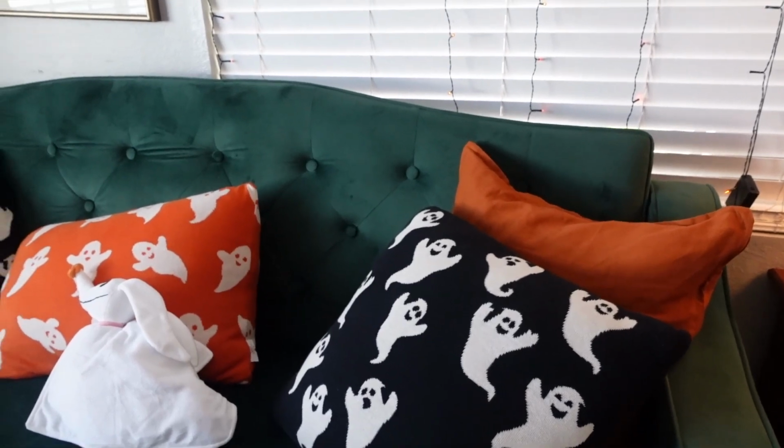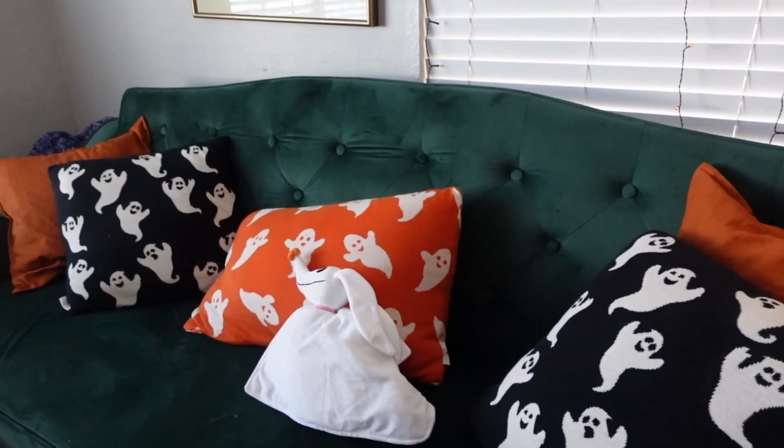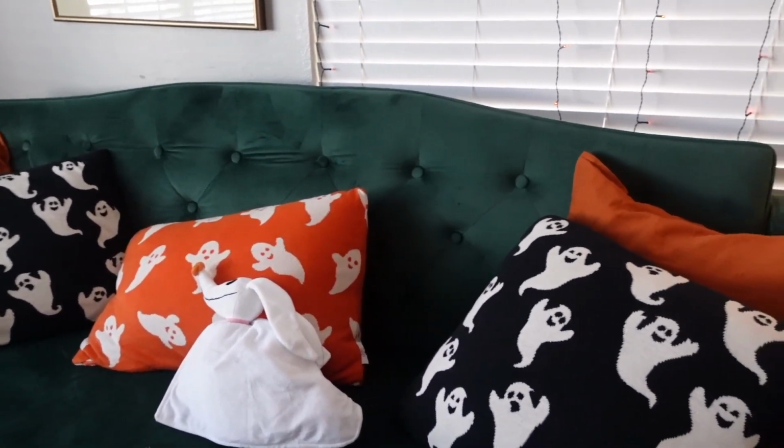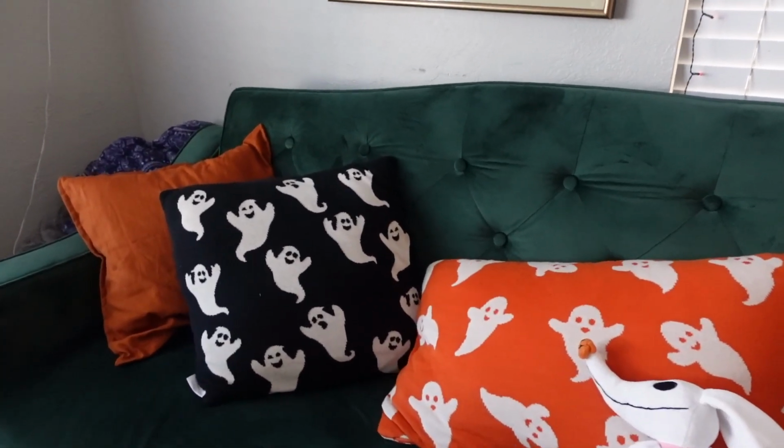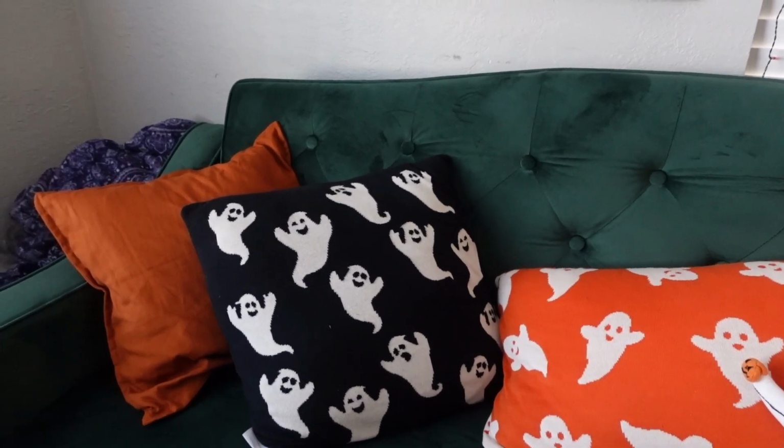So I got these really cute ghost pillows from Home Goods, and I'm obsessed with them because not only are they super soft and comfortable, they are aesthetically pleasing, and they follow the Beetlejuice theme that I'm trying to go for, because I want black and white with hints of color here and there. These pillows match perfectly. This is exactly how I wanted my house to look, and it's finally coming true.